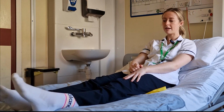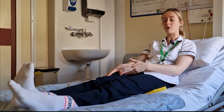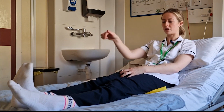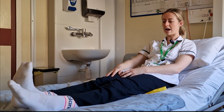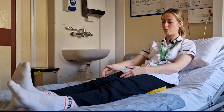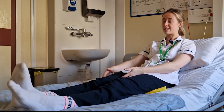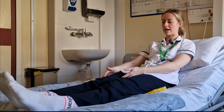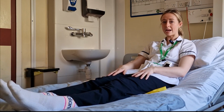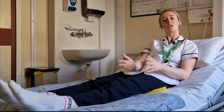Okay, and again we're going for about up to 5 repetitions if you're able to on each leg, holding for a count of 3 in that tensed position with the knee being squeezed down, and then relax. I'll just do a couple more on my right leg. And again, this is a movement that you can be doing throughout the day. And then relax.